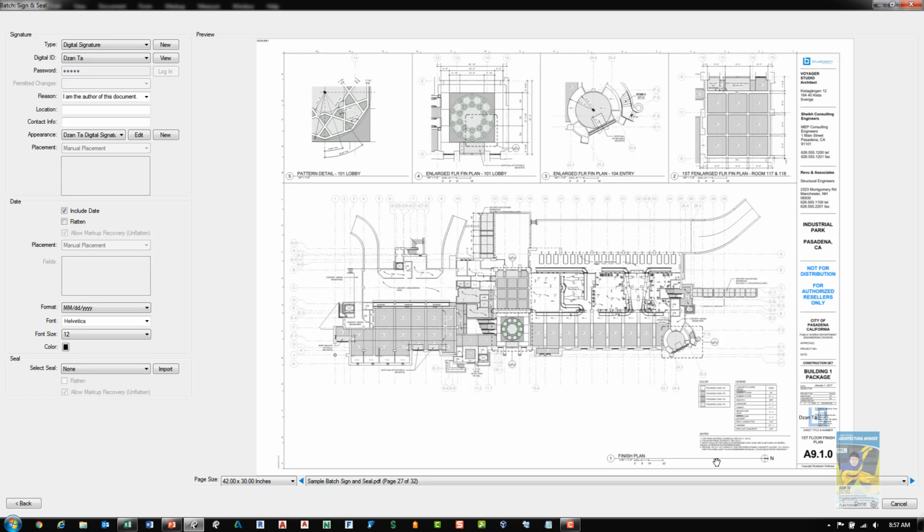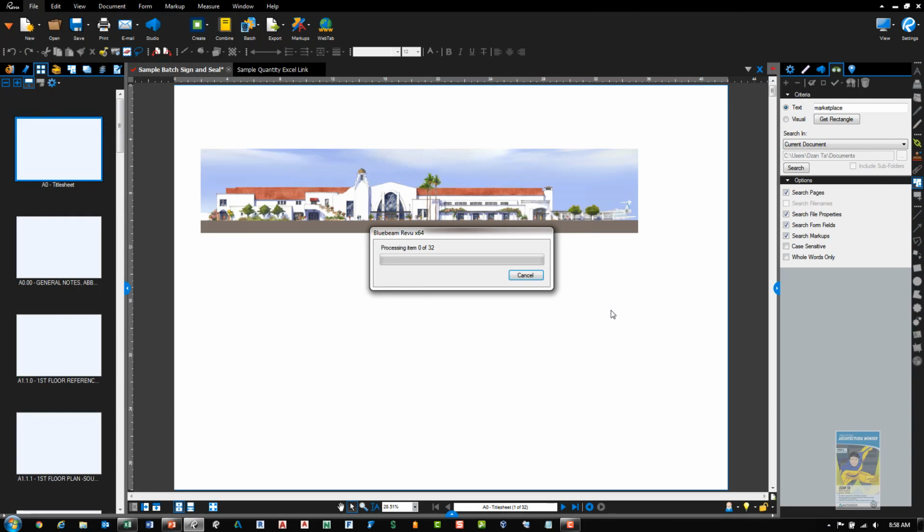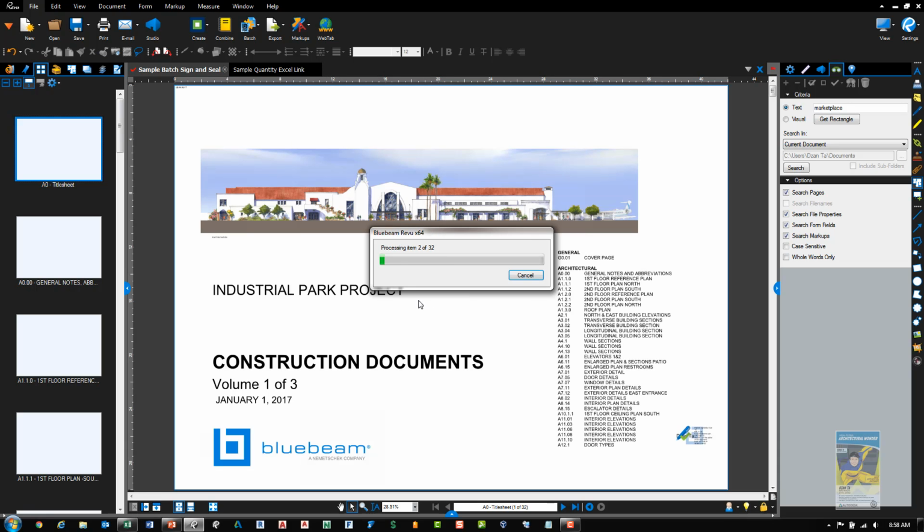And then when I'm finished, I'll click Done, and it'll run through the entire process of putting in that digital signature stamp on every single sheet. And when it's finished, we'll take a quick look at it.